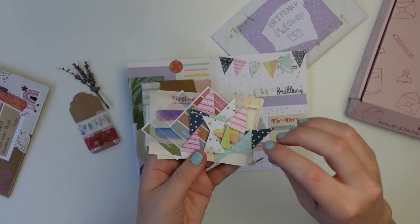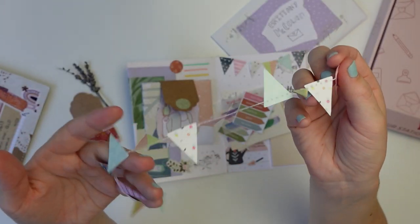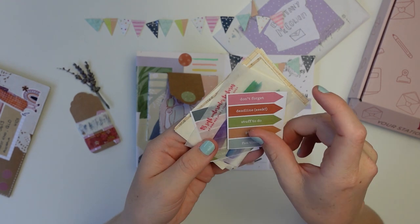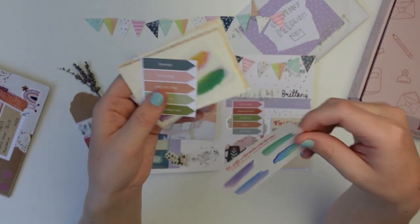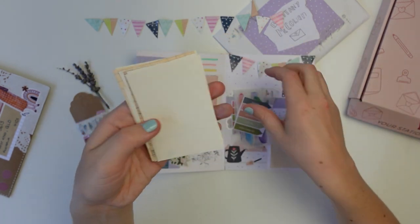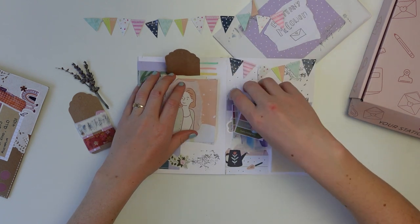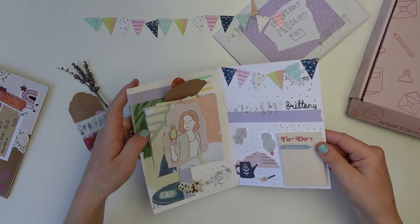I love this so much. She's gifted me bunting. And then we've got these gorgeous goodies. So don't forget, deadline. It's a little planner. Ones. Watercolors. So, so cute. Oh, thank you so much. That is so lovely.